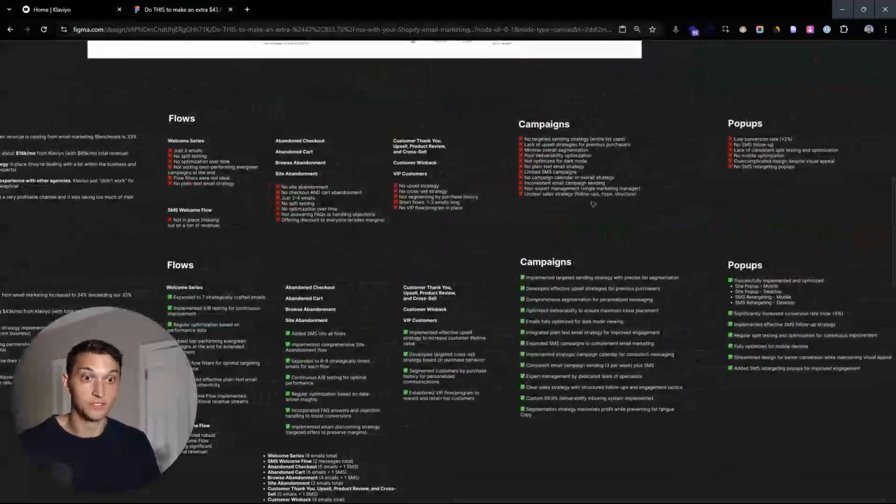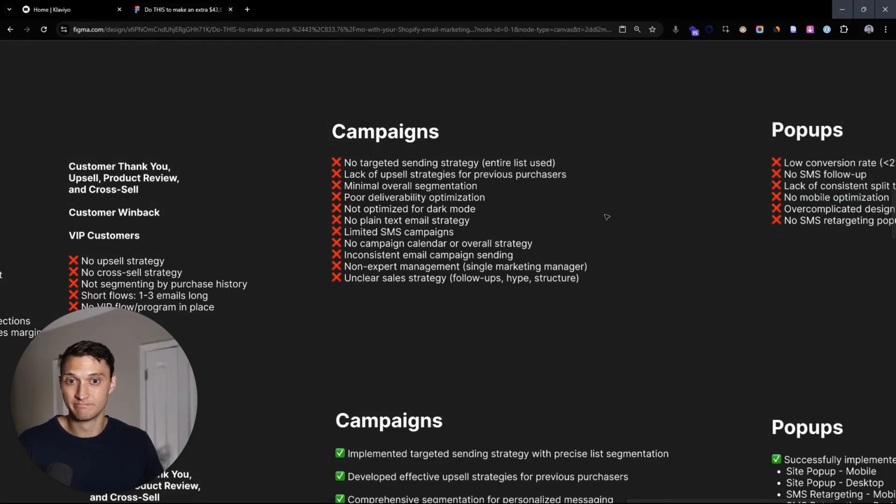And then in terms of campaigns, before they had no targeted strategy. They used the entire list. They're sending to everyone. It was resulting in poor deliverability and overall just not very personalized messaging. They have all this great data, but they're not actually using it. No upsells, no segmentation. Again, very poor deliverability. Emails were not really optimized for dark mode. Not really ever using any sort of plain text emails. SMS, just no strategy there.